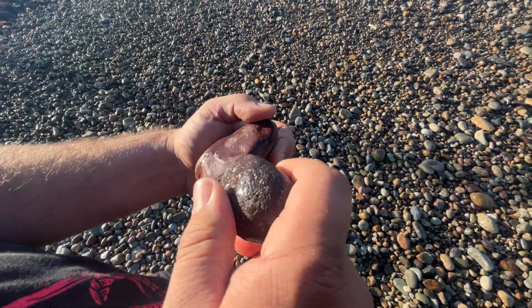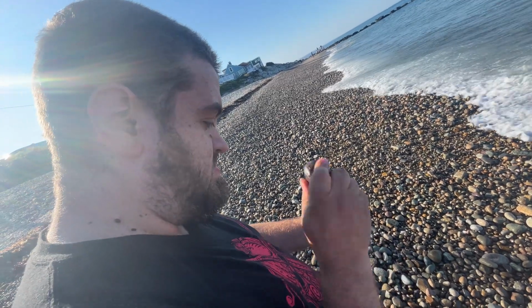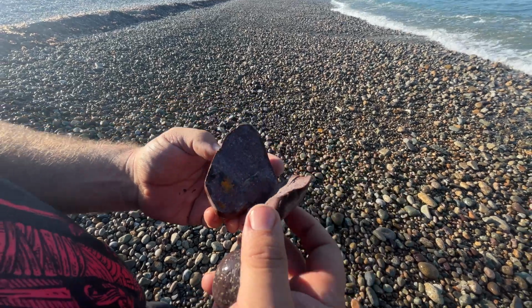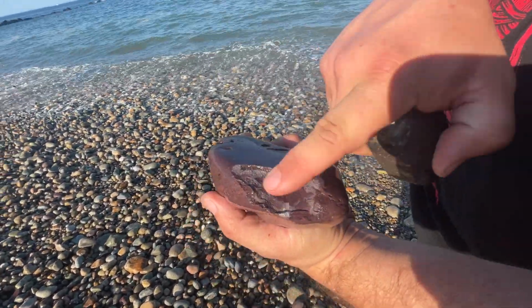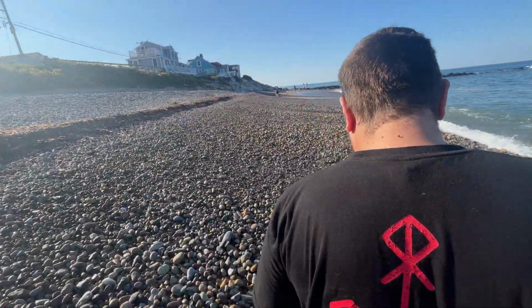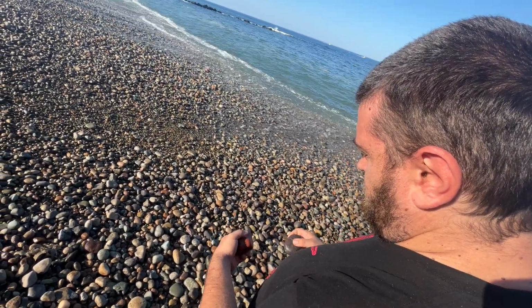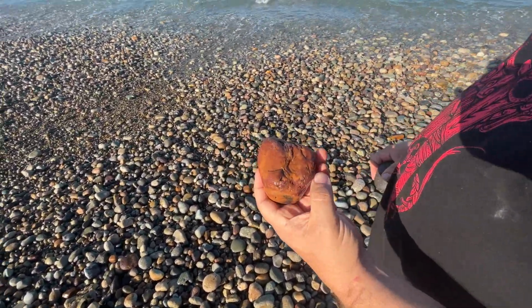Just another bright red piece. It's tough. Rhyolite. That's a Rhyolite. Tough. Rhyolite. Rougher Rhyolite. This looks like a quartz, but very iron stained, maybe? Let's see. Hold on, let me come around you. Okay. It's tough. It's the invincible stone.